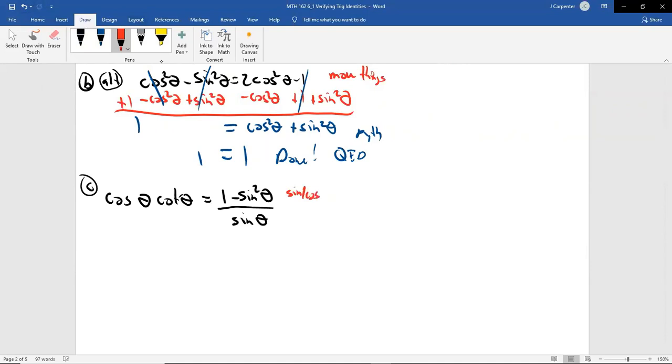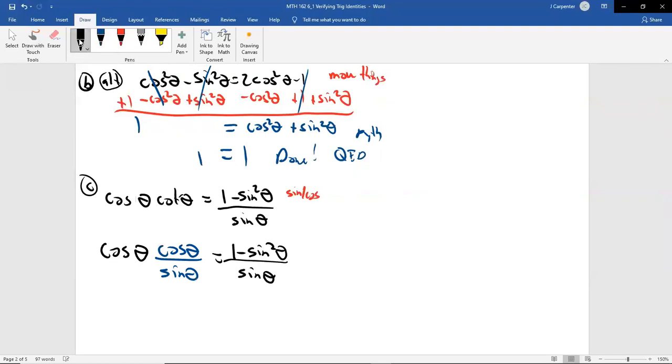And that does not say tangent, that's just me making a little memo that we're changing things to sines and cosines. Well, cosine of theta is cosine of theta. That doesn't change. Cotangent does though. Tangent is sine over cosine, which means cotangent's cosine over sine. So that's a change. There's no tangents, cotangent, secants, or cosecants on the right, so I'll leave it alone for now. I will say technically there's a Pythagorean identity in there, kind of just how we were doing in the last example, but I don't want to do too many things at once.